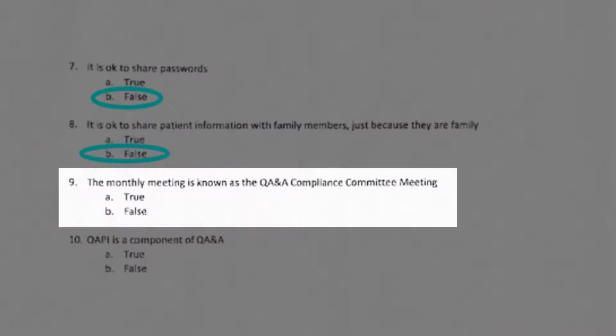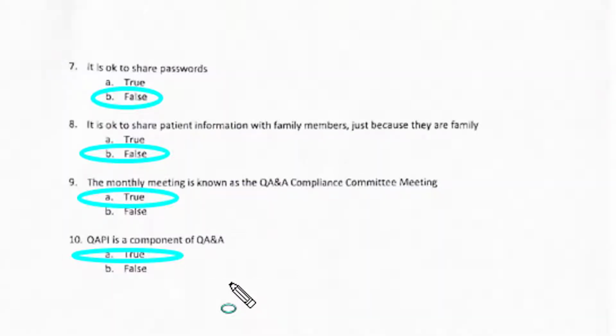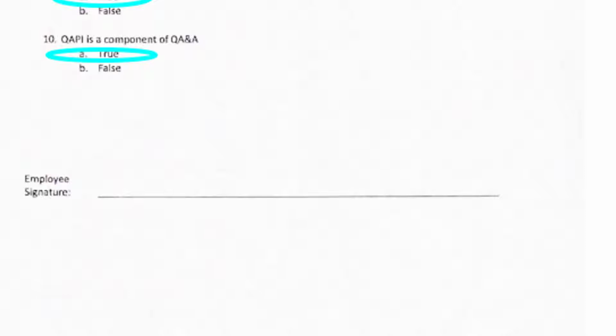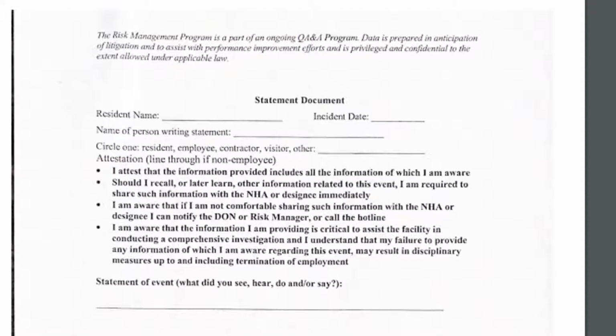Number 9, the monthly meeting is known as the QA&A Compliance Committee meeting. That one is letter A, true. That occurs at the end of each month. And number 10, QAPI is a component of the QA&A meeting. That is true. QAPI just stands for Quality Assurance and Process Improvement, and it's how we are proactive to address any potential problems with the facility and correct them before they become a bigger problem. And then if you could sign right where it says employee signature, and then flip to the next page.